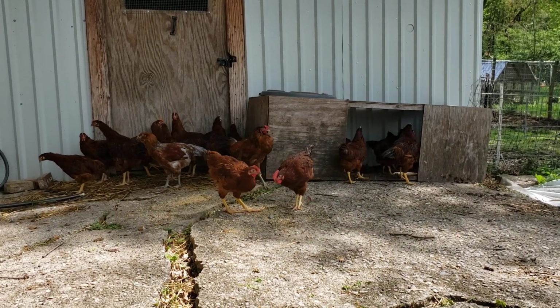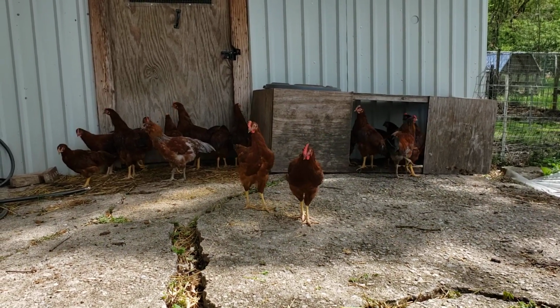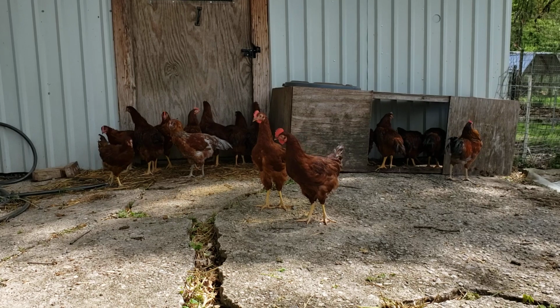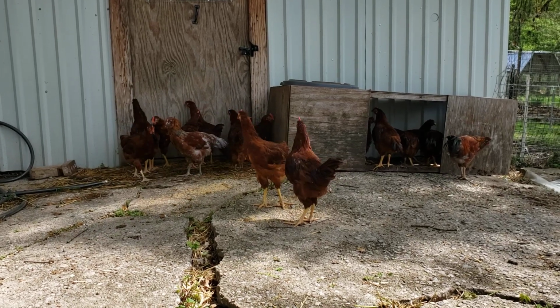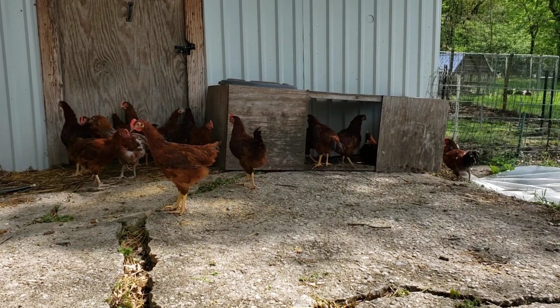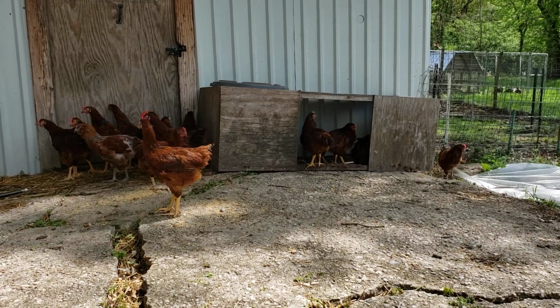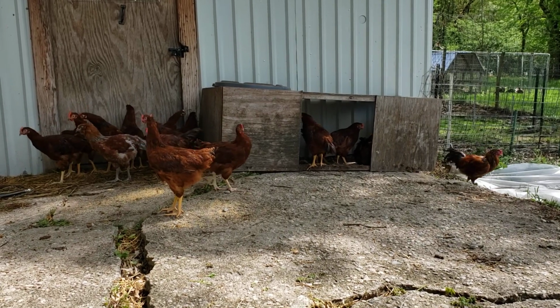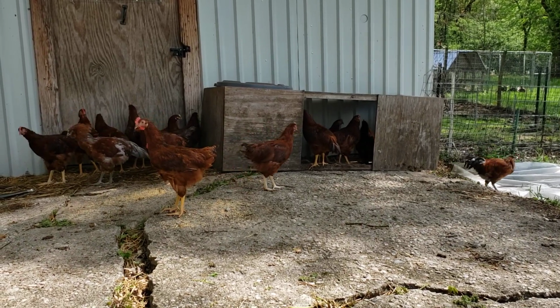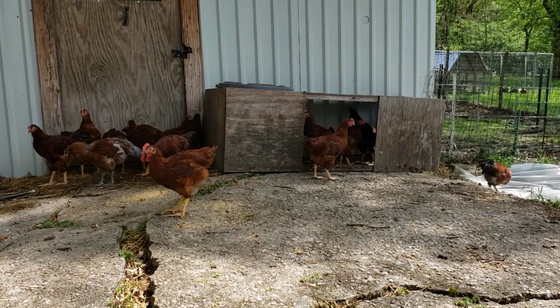Now these guys didn't come from exhibition show stock. They came from a hatchery. We started off with 26. We're down to 17. And that's because we do not worm our flock, we do not medicate our flock, we do not vaccinate our flock. We don't do anything above and beyond high quality feed, ample space, and fresh water.